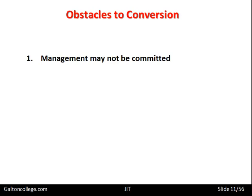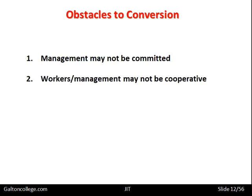Management is not necessarily homogeneous. It depends on the strength of the senior management. It depends on the number of middle managers there are. It depends on the attitude of the trade unions, on the workforce, the attitude of the workers, of the line managers. It may be a change that's going to be resisted. So the workers and the management may not be cooperative. That's the point.